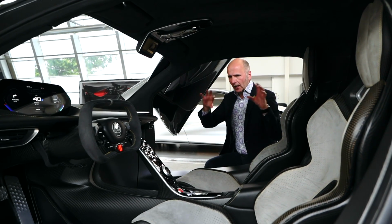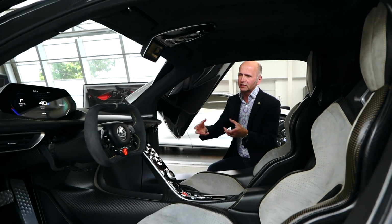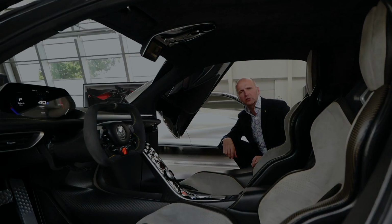But as a whole, the car really does connect. This whole sense of porosity on the exterior for aerodynamics, porosity, openness, lightness inside the car. It's very much all one theme that ties together very strongly.